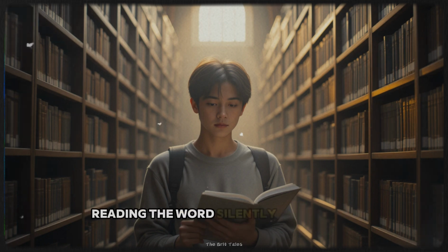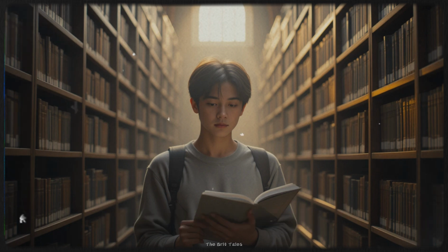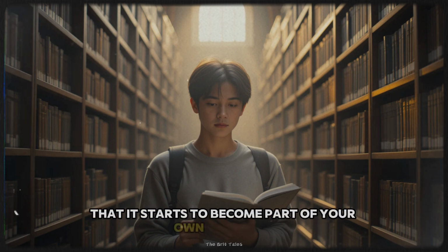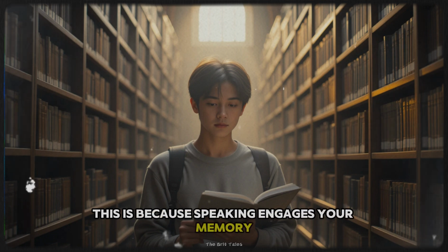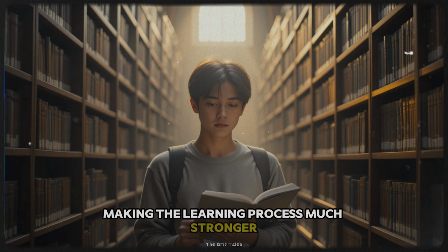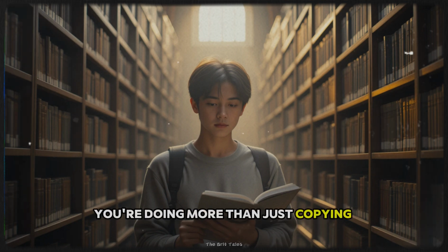Reading the word silently or hearing someone else say it is helpful, but it's only when you actively speak it yourself that it starts to become part of your own language. This is because speaking engages your memory, your muscles, and your listening all at the same time, making the learning process much stronger.